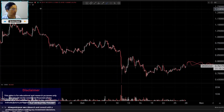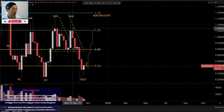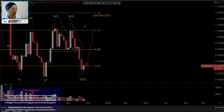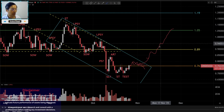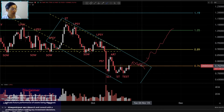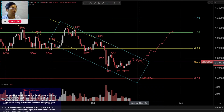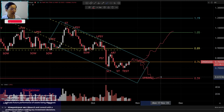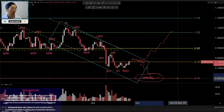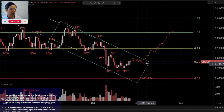I'm just trying to check in the weekly where that sign of strength is. So it's the green. So that's where the potential breakout would lead to if it really happens in the next week or so. Okay, that's the upside. The downside means nothing too crazy. It's just that it's going to continue the downtrend and potentially get down to where the spring is. So the red key level of 59 cents.